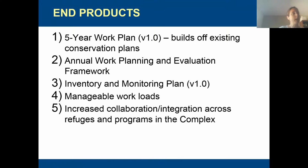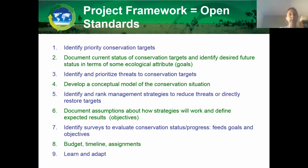And more importantly, they want manageable workloads. When I first started working with this group, I asked how many of you work more than 40 hours a week? And almost everybody raised their hand. These people are really killing themselves to try to do everything they've always done with increasingly limited resources. And I think it really degrades morale over time. It's definitely really difficult.